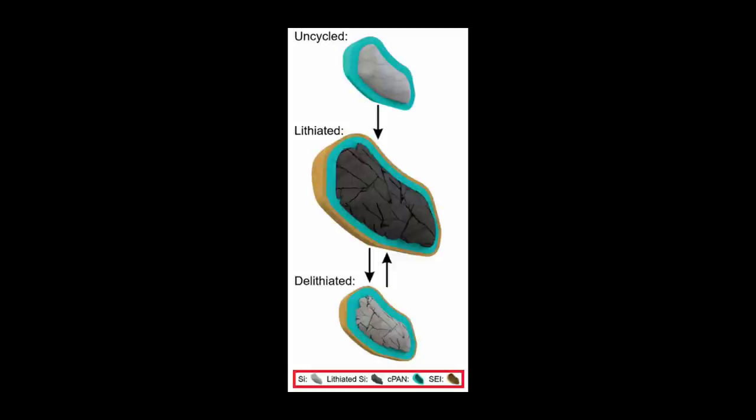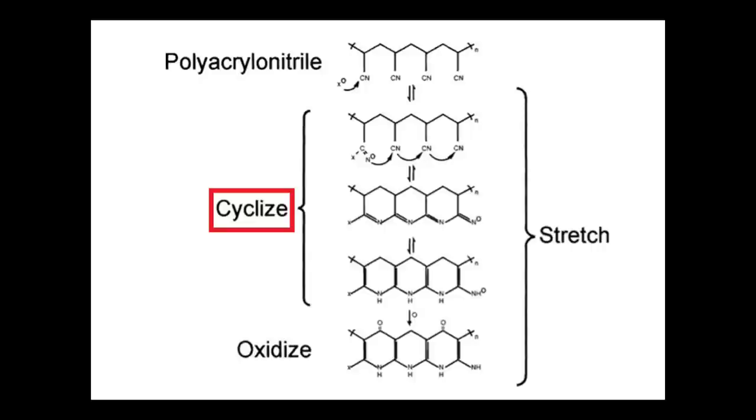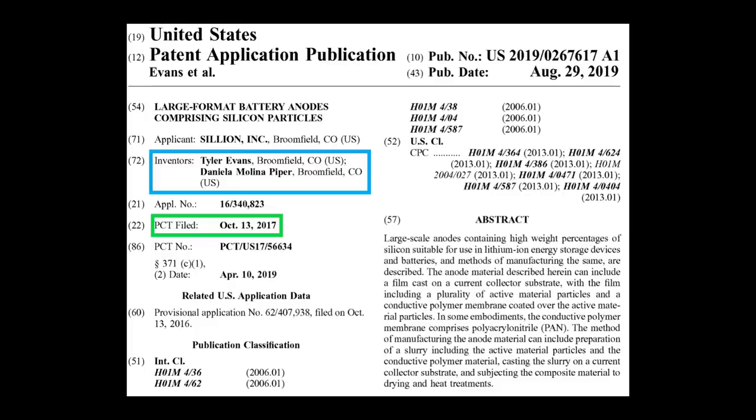However, the C remained a mystery to me for several months. The patent application points out that the C stands for cyclized. Cyclized means that the polyacrylonitrile has been heated to stabilize its structure. This stabilization also results in the polyacrylonitrile becoming more conductive, which is a requirement for anode material. However, we're getting ahead of ourselves. Let's dive into the patent application.